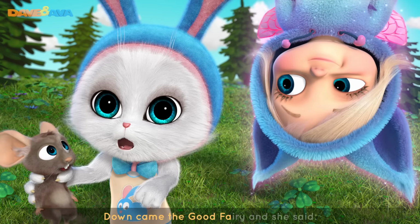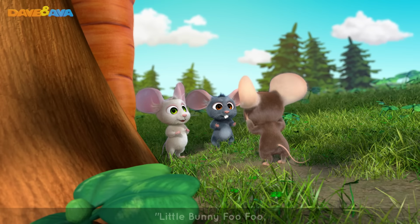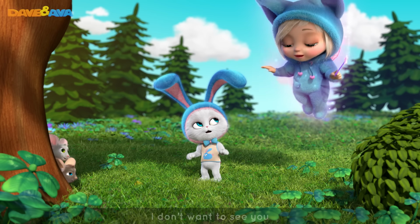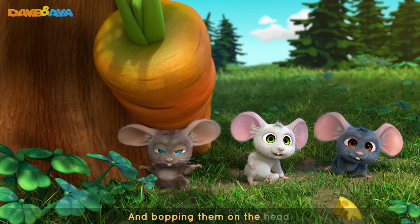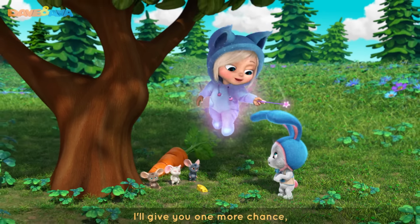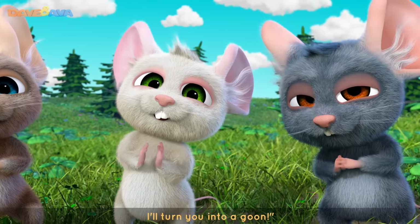Down came the good fairy, and she said, "Little Bunny Foo Foo, I don't wanna see you scooping up the field mice and bopping them on the head. I'll give you one more chance, and if you don't behave, I'll turn you into a goon."